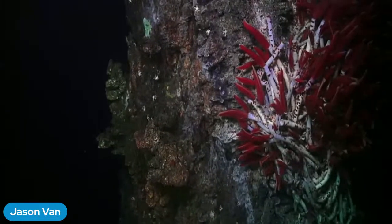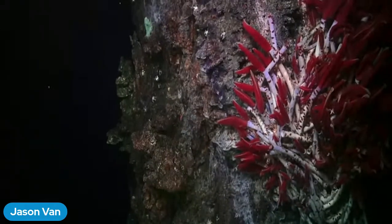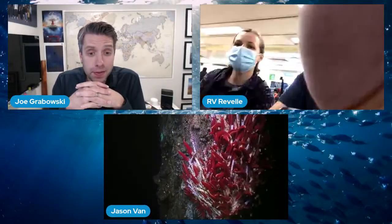Cool. So that is all of the scientists in the Jason van right now, and then also Kel and Corey, which you guys met before. I know that's a lot of information, but it highlights the awesome interdisciplinary research going on here. It really brings together the scientists, engineers, and the ship crew to make it all happen.